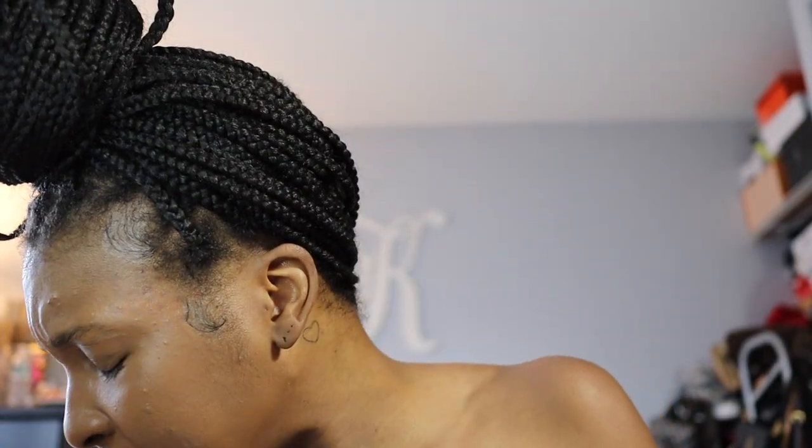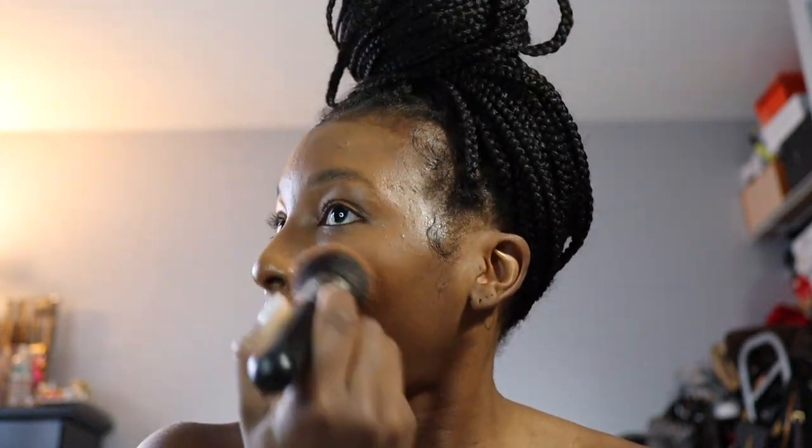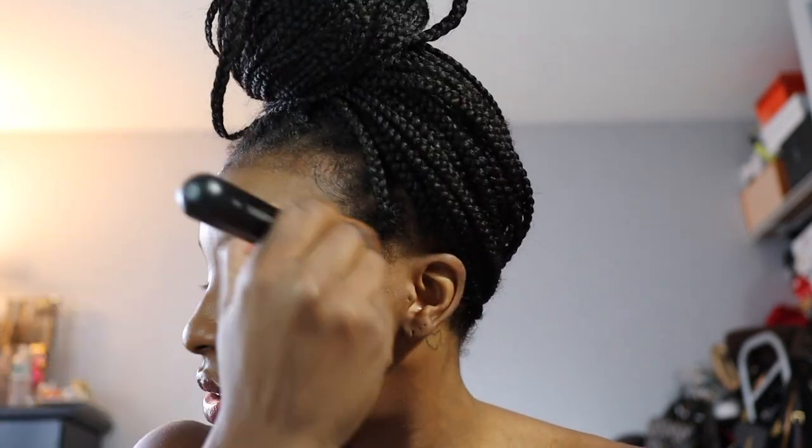I use this, this is my second time using it, so we gonna see. The first time I used it, I felt like it was a little too matte for me, but I also think I used a matte primer. I don't remember specifically, but I'm gonna mix that on my hand and work that in. I feel like the matte foundation dries super quickly, like so quick. You gotta be fast, girl.